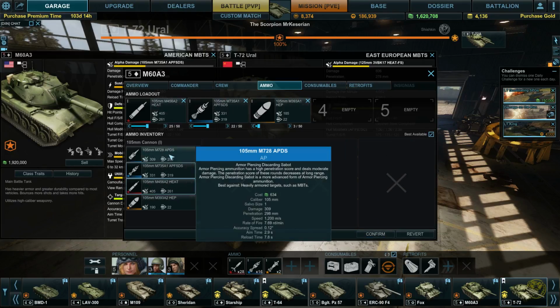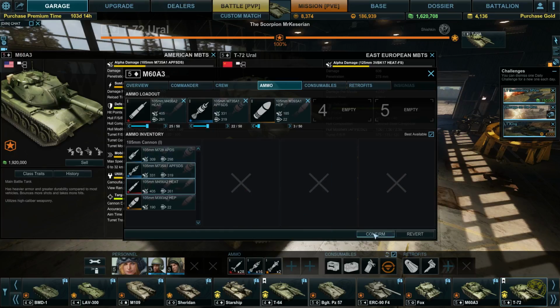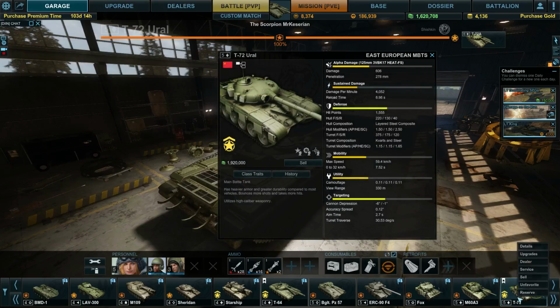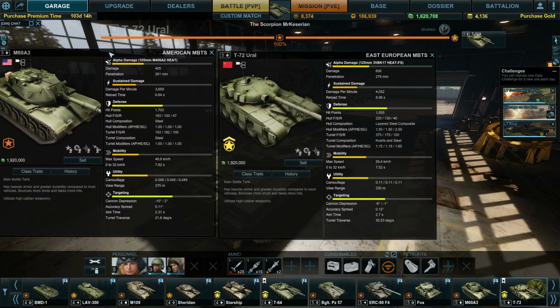That's interesting how it gives you... Oh, that's APDS versus... I wonder why that's still being listed. Alright, doesn't matter. Alright, let's reopen the MBT so we can actually see the data on this thing. Nope, we wanted the M60. There we go. Details. There we go, now it's showing the HEAT round.